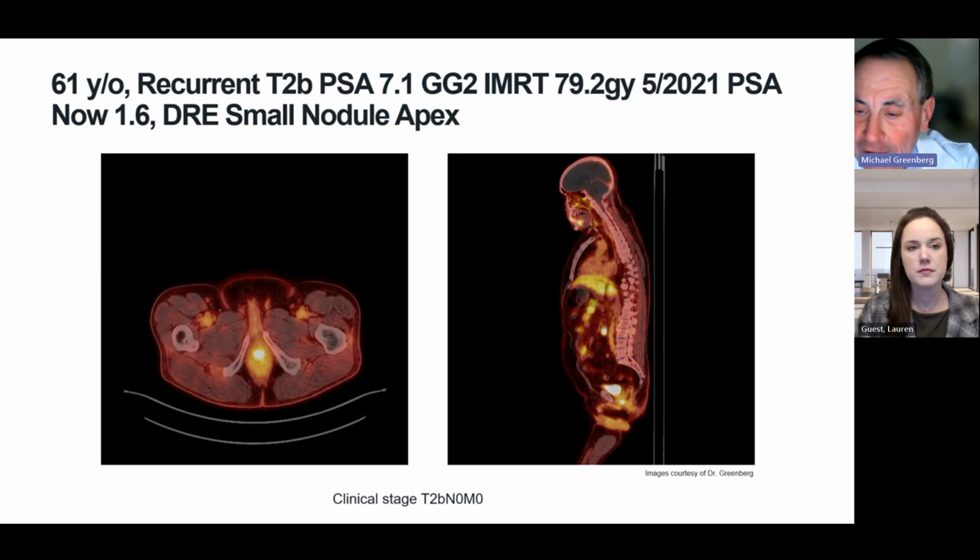So let's talk a little bit. I always like to say in presentations, let's have some fun now and talk about some fun cases. This is a 61-year-old gentleman with recurrent T2B prostate cancer, PSA 7.1, and he was previously treated with IMRT, almost 80 gray in May 2021. His PSA did nadir down to about 0.3, and now it's 1.6, and he has a small nodule at the apex. So here you can see his PET scan, both in transverse and in sagittal imaging.